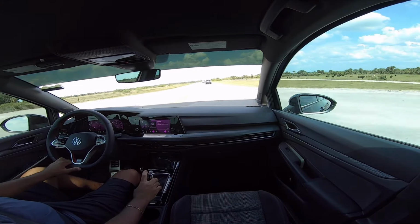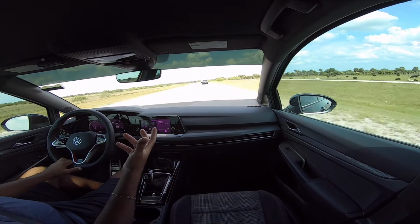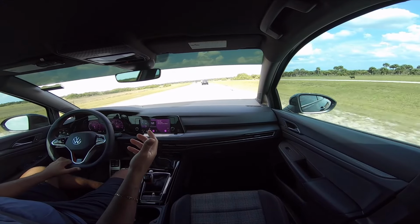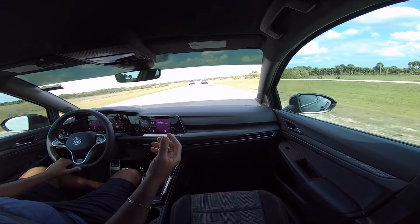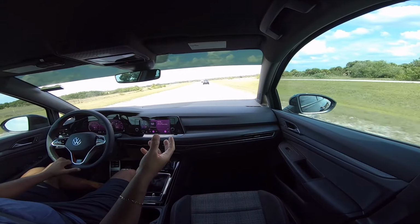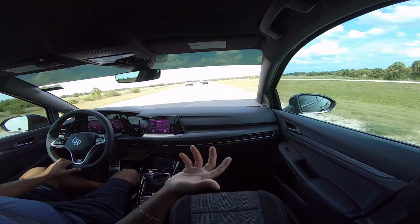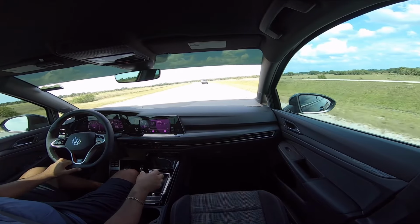I highly recommend it. And if you're like me, over 6 foot, and you can't fit inside of a Mazda Miata comfortably, if you can't fit into a GR86 or a Subaru BRZ, then yeah, this is a great choice. This, as well as the Golf R.